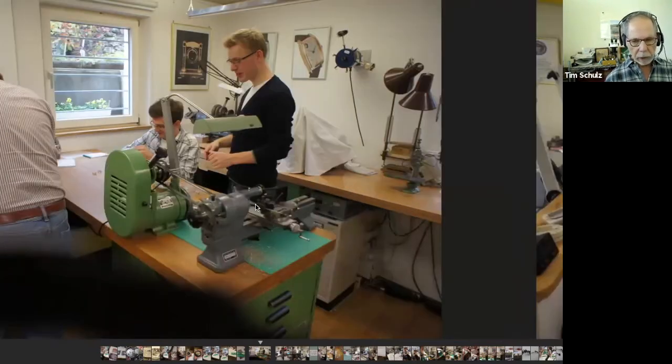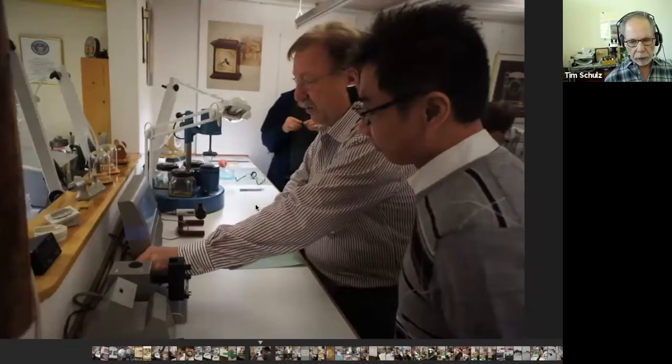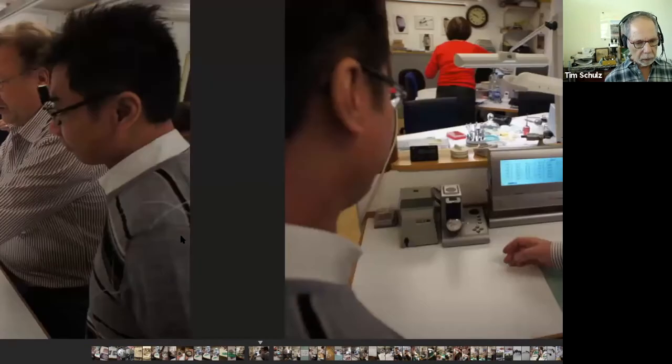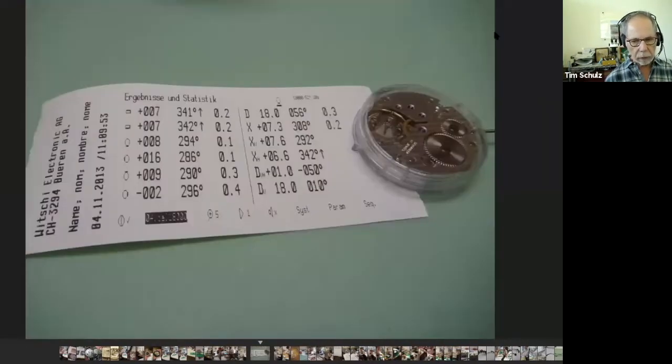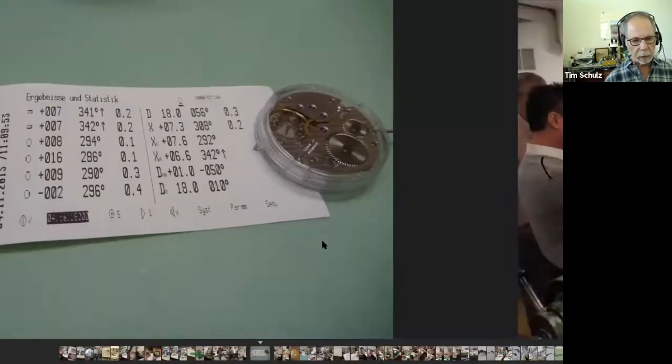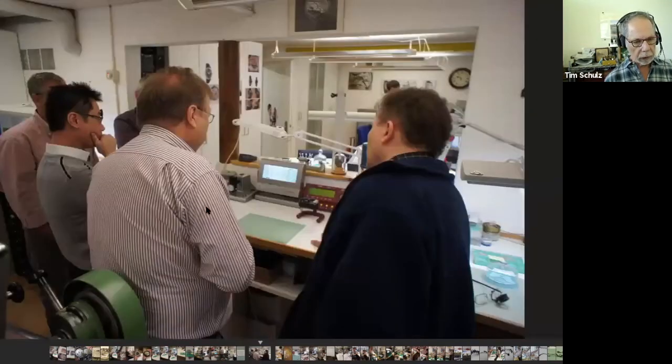First thing we have to do is take our existing ETA movements and time them to make sure that they're working properly, and we want to get them to work as well when we're finished as when we started. So we put our movements on this tester and it automatically moves this holder into six different positions. This is what you end up with. So you've got this little paper printout of the performance of your watch movement. Here this is Steve, the gentleman from Hong Kong.